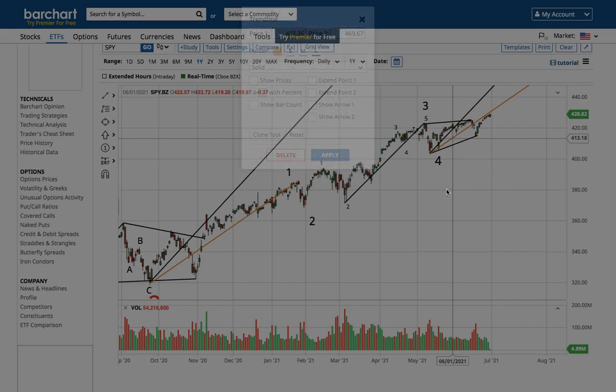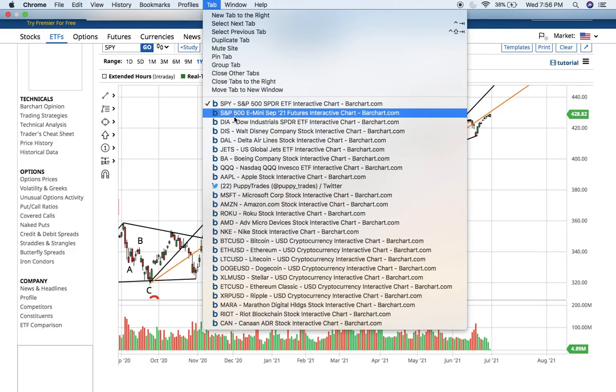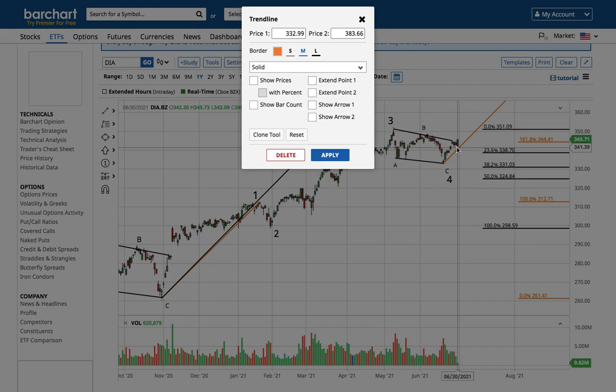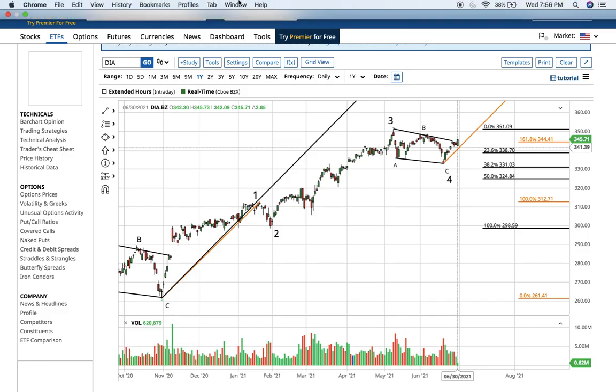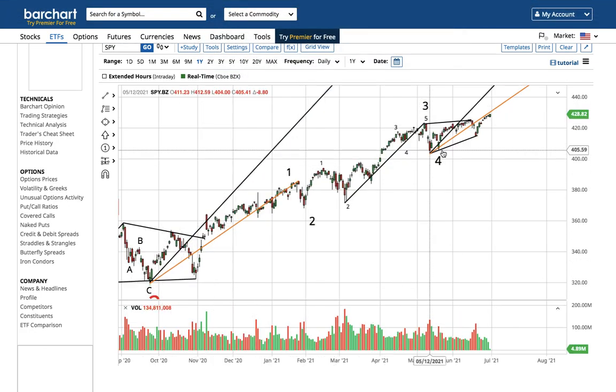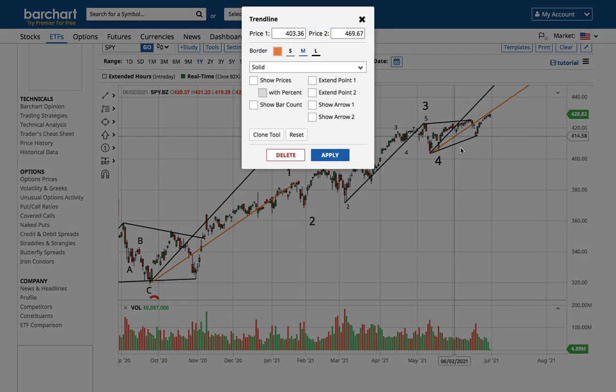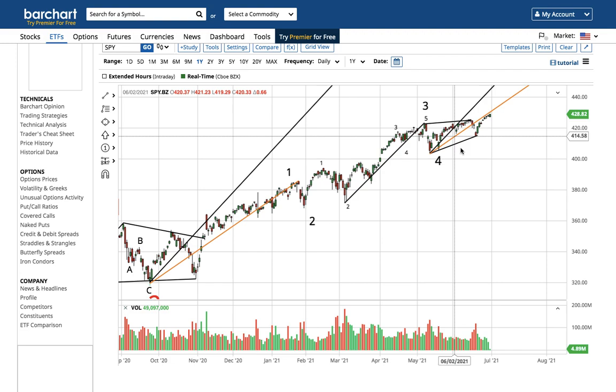Okay, that would line up exactly with the count of the Dow Jones ETF DIA, where the length of wave 1 placed at the wave 4 low will take the Dow Jones ETF DIA to 383, and that would be identical to what we have for SPY, where the length of wave 1 placed at the wave 4 low will take SPY to 469, provided that 404 holds as the low.